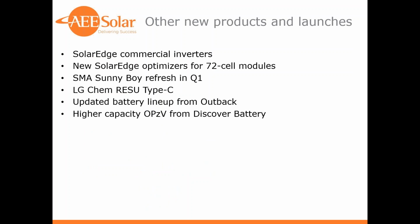But these are not necessarily products that I'm well equipped to speak to or have fully built out slides for. SolarEdge commercial inverters. We've had these available for a couple months now. And let me take a step back. Obviously, SolarEdge is not new to commercial inverters and optimizers, but they do have some updated offerings there, in 208 and 480 configurations.